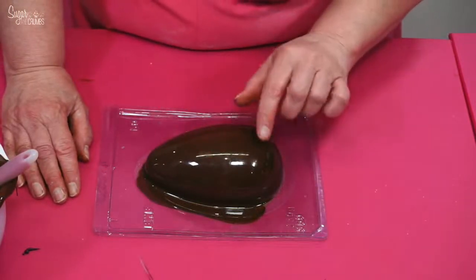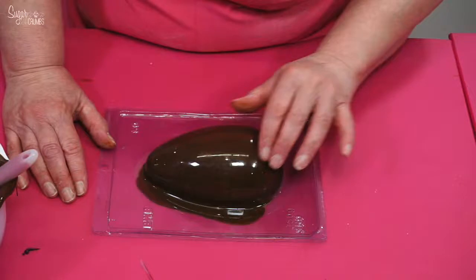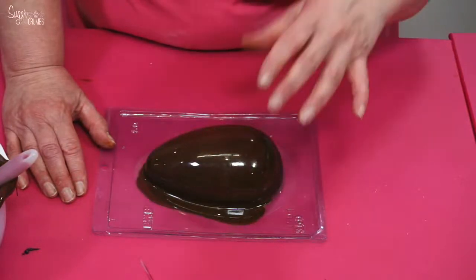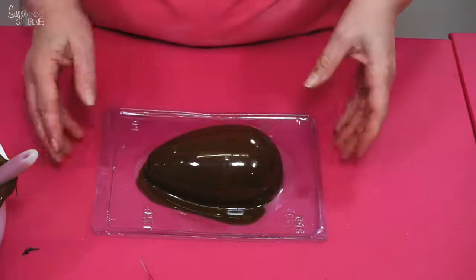You'll know it's dry because you can see it all nice and shiny there. Then it looks like it's gone a bit milky, and that's where the chocolate's starting to come away from the mould. So then you know it's set. So that's going in the fridge now, and I'll show you that a little bit later on when it's set.